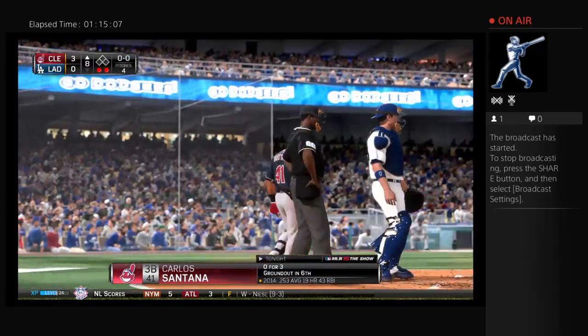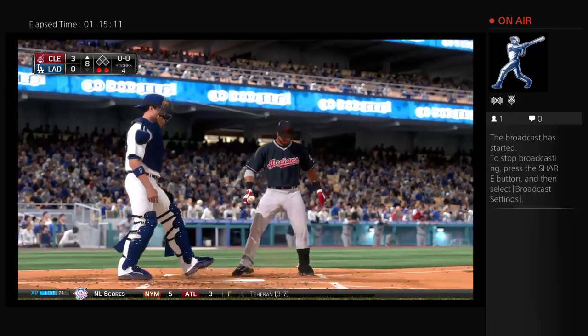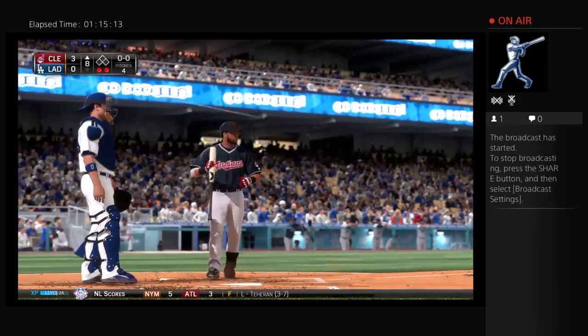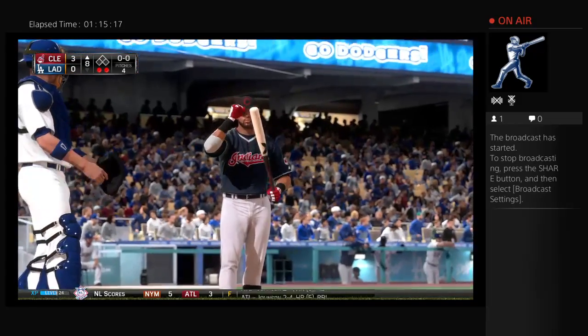Carlos Santana will stand in, and they've been able to hold him in check so far. 0 for 3 to this point. Yeah, it's kind of surprising that he's been a non-factor in this one. Usually a major force in their offense.